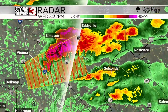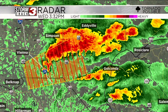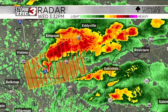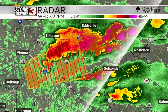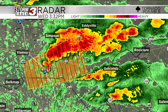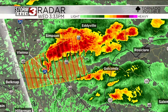That storm has now been downgraded, which is good news. When we were in the shelter, we were keeping an eye on that velocity. We could see it up on the TV screen. We were watching it with you, even though we weren't on air. Once we started to see that kind of broaden a bit, we made the decision to come back out and make sure we're here to provide those updates. The circulation is more broad, not as tight as it was. So now it has been downgraded.